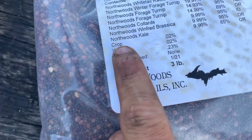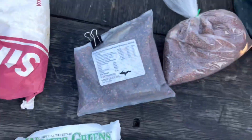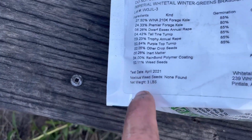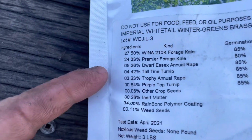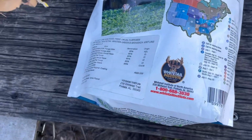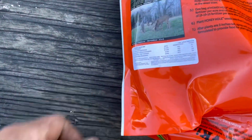Not too many of these Northwoods forage turnip. One of those is a purple top turnip, because I planted them in an area and it looked exactly like purple top turnips, so pretty much the same thing. This is the winter greens. This has very little purple top turnip, 0.84%, and then basically 50% forage kale and some dwarf Essex rape and some tall tine turnip. I don't think those tall tine turnips make bulbs like purple top turnips. They just have leafy tops, which the deer don't really eat on much either, at least in my area.